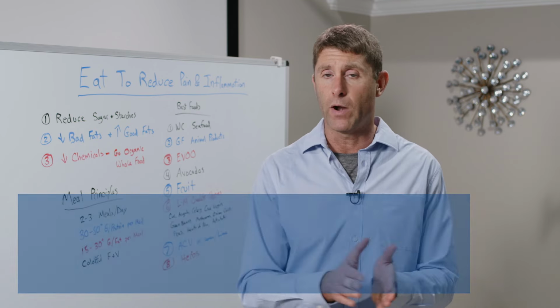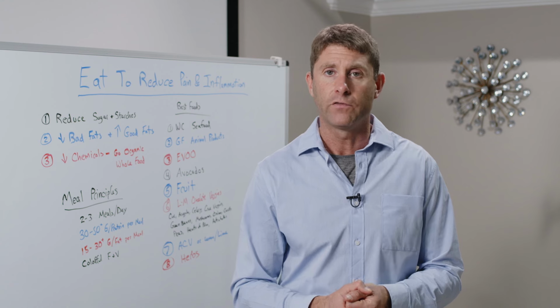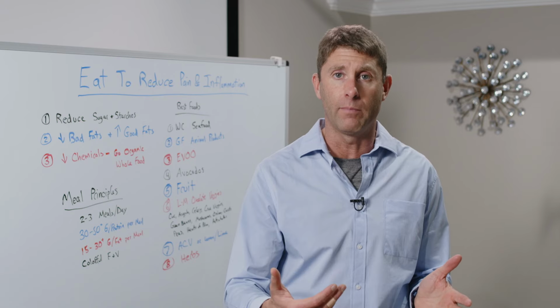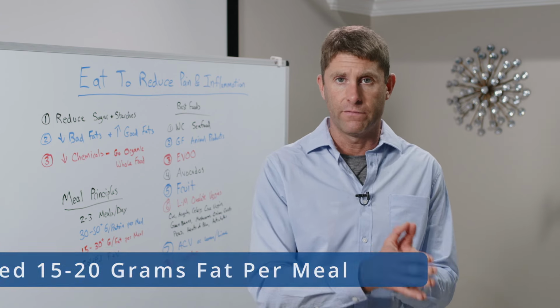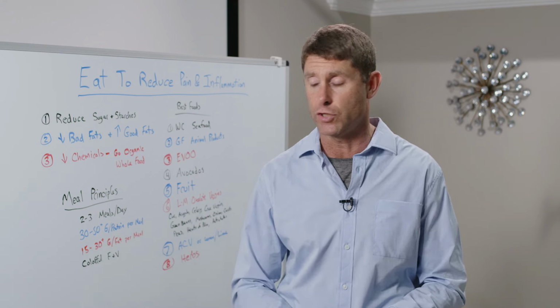So if that's you, perhaps you have sluggish bile flow. You need bile to emulsify the fat and to break down the fat and absorb it properly. Some people have very, very sluggish bile flow. You may need less fat. Maybe you don't have a gallbladder. Maybe you've had liver issues. You might need 15, 20 grams of fat in that meal. The fat combined with the protein is going to help stabilize your blood sugar, and that's super key for keeping inflammation and pain under control.